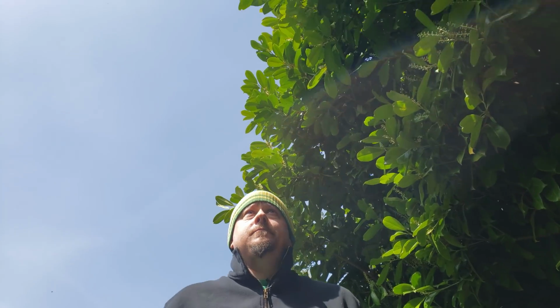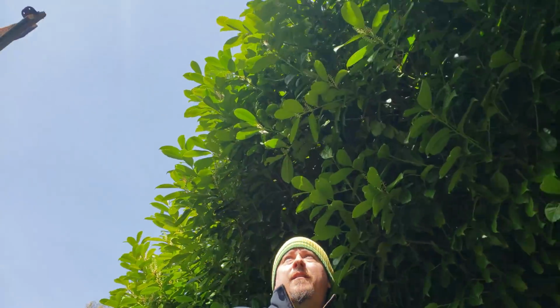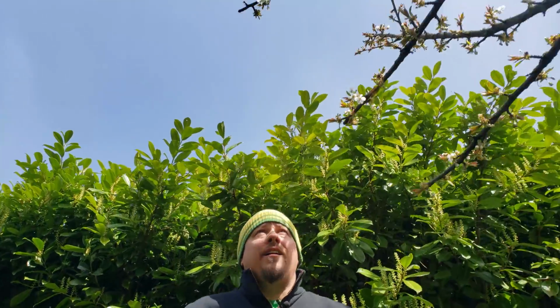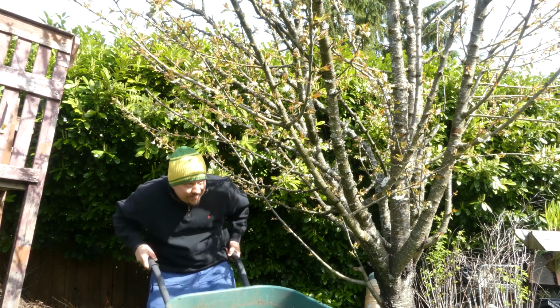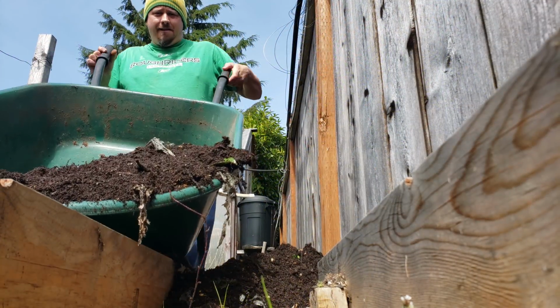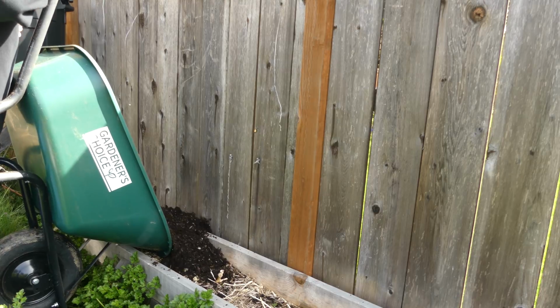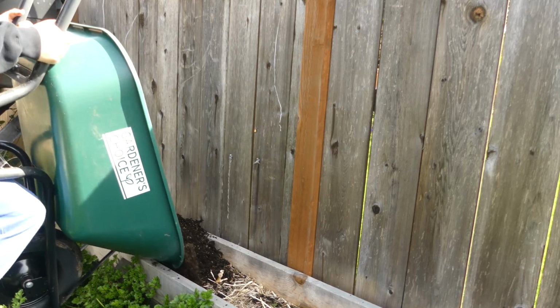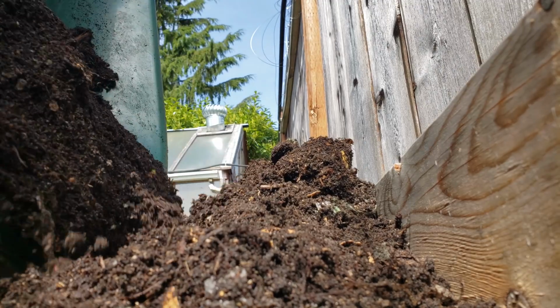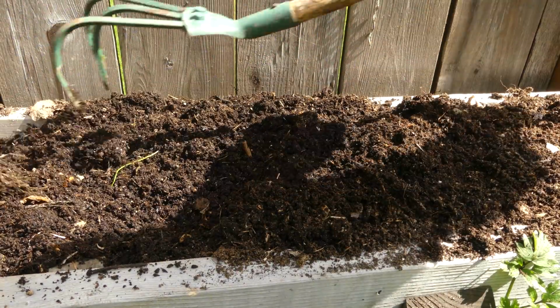I definitely got my work cut out for me today, as I likely need at least 8 to 10 wheelbarrows of compost to refill these garden beds. Compost is no doubt a precious commodity in any garden, and once you get a taste of the good stuff, there never seems to be enough.